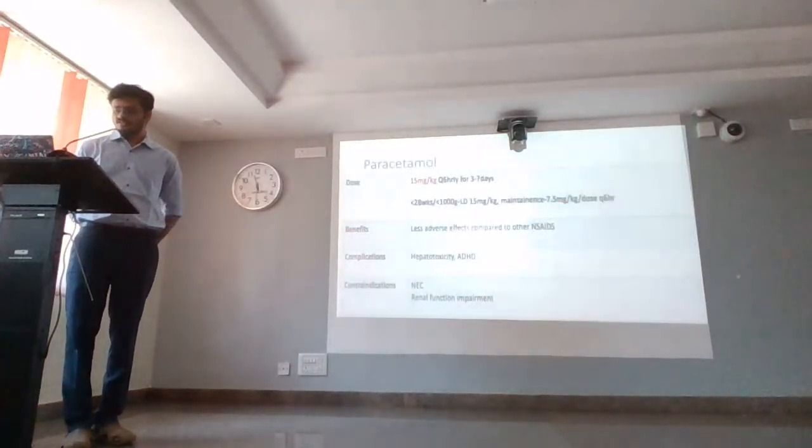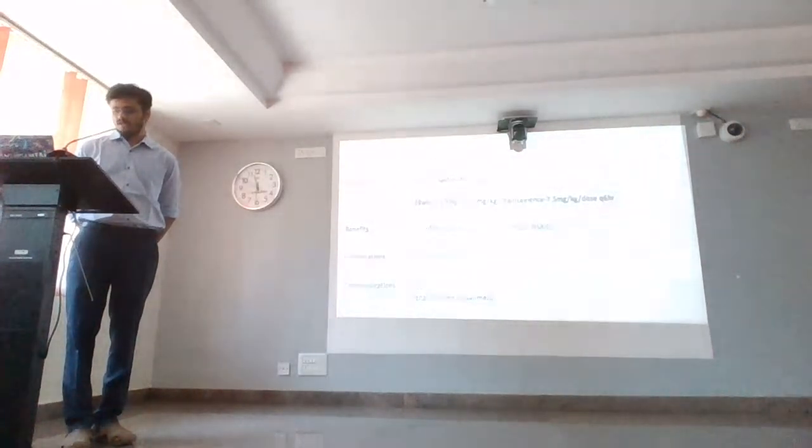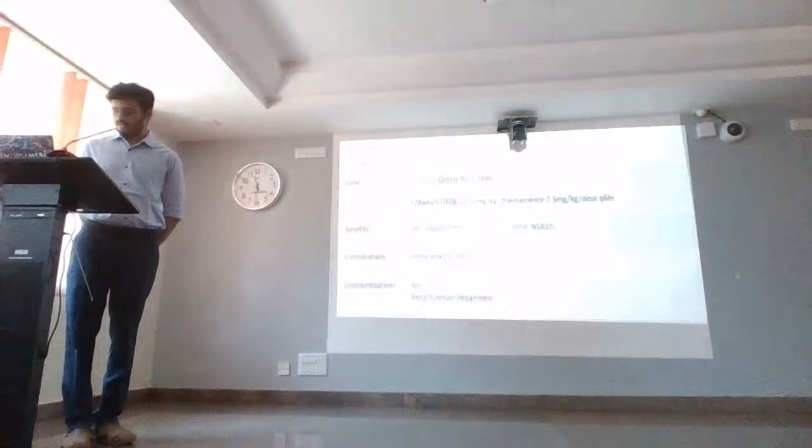Paracetamol is given at a dose of 15 mg per kg every 6th hour for 3 days. In some scenarios, if it doesn't close after 3 days, a second course can be given, or the duration of the dose can be extended from 3 to 7 days. And it is associated with lesser adverse effects as compared to other NSAIDs. Complications include hepatotoxicity, and it is contraindicated if there is NEC and impairment of renal function.